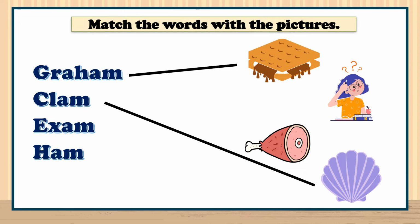Correct. Now, help me find exam. Where is exam? Is this exam? That's right. And lastly, where is the ham? Is this the ham? Correct.